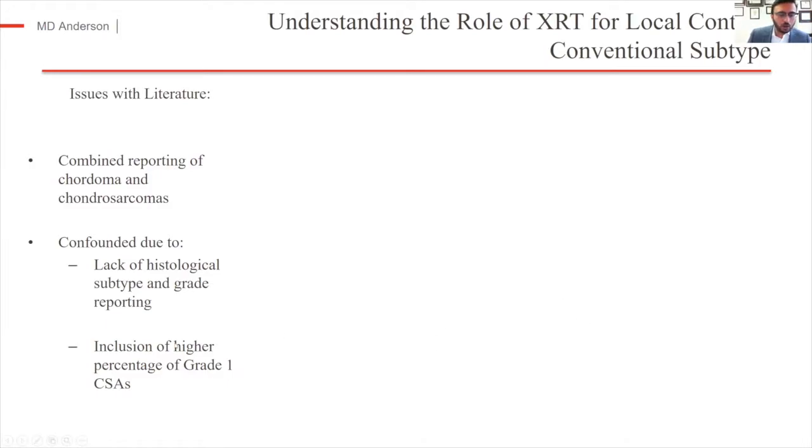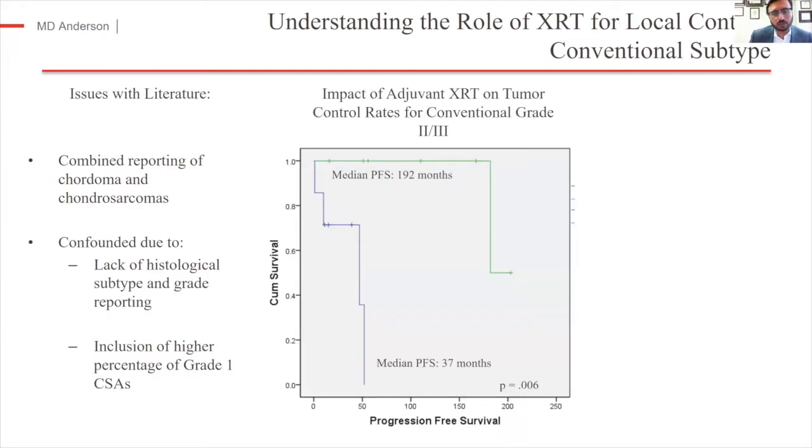And the conventional grade 1 chondrosarcomas, which statistically speaking are the most common, have an extremely favorable prognosis even without radiation therapy. And a lot of radiation studies often include these. And so this certainly can confound the data. And so the question in my mind really is, is there a role for radiation therapy for the conventional grade 2 and grade 3 chondrosarcomas? And we've looked at that.